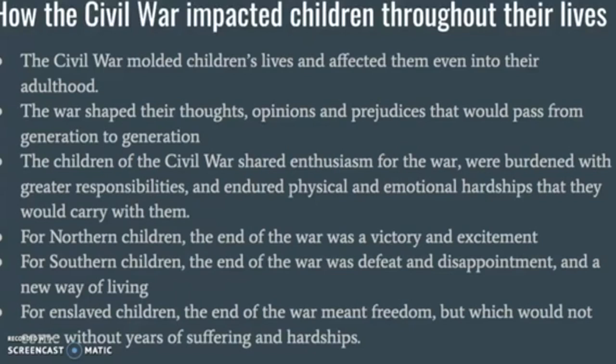The children of the Civil War first shared enthusiasm for the war, and like I said, they kind of thought of it as a game, but they were burdened with greater responsibilities than what they had thought, and they endured physical and emotional hardships that they would carry with them into their adulthood. So for Northern children, the end of the war was a victory and excitement. But for Southern children, the end of the war was defeat and disappointment and brought a new way of living they weren't used to. They would have to adapt to the way that their world was now.